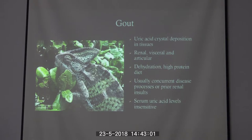An important thing about gout in reptiles is that serum uric acid levels are not particularly sensitive for the early stages of gout, and it might still be reversible. By the time that the uric acid levels are elevated substantially, those animals usually have irreversible gout in various tissues. We don't really have yet a good sensitive indicator of uric acid stasis and early stages of gout that might be helpful for the clinician to circumvent the more severe stages of gout.